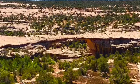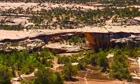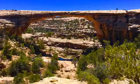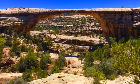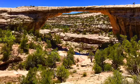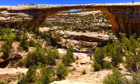We decided to walk down to the base of this. It is a 1.5 mile trip, a beautiful view, but it was very difficult. I did not think I was going to make it back up from this hike.